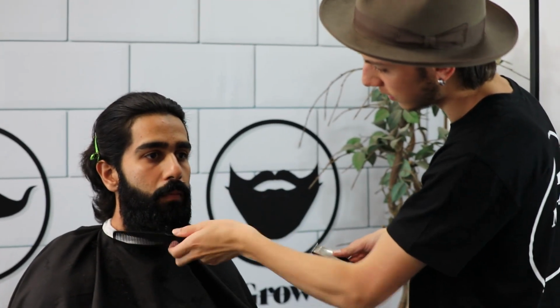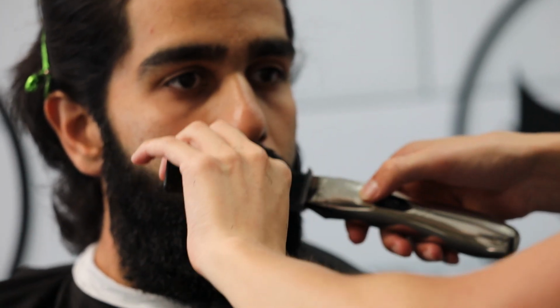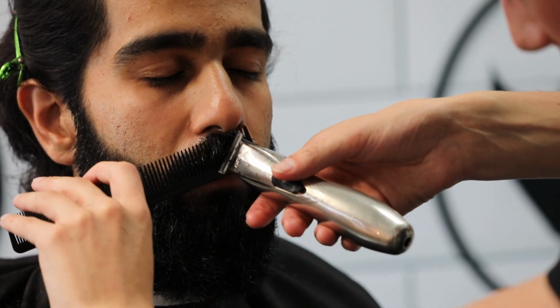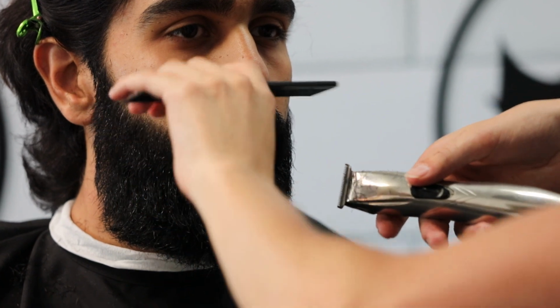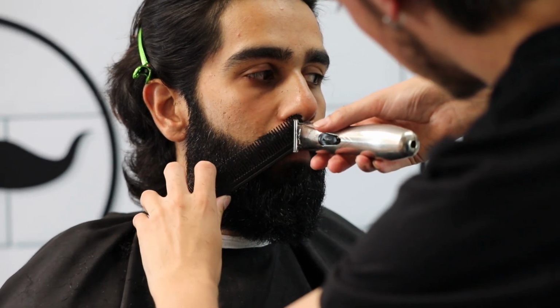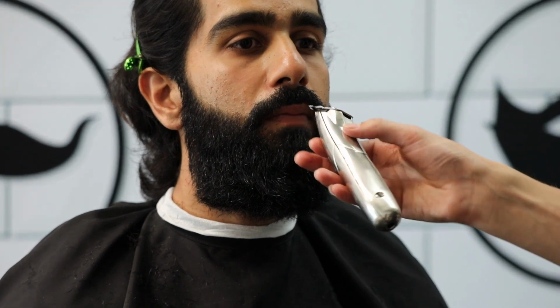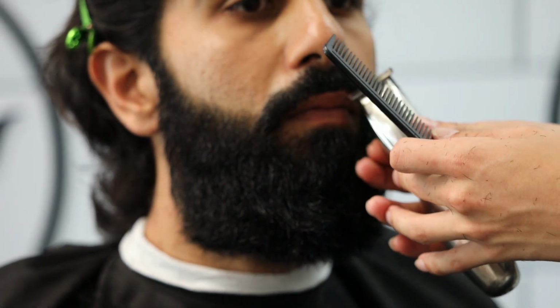Next step will be the moustache. Again, trimmer over comb, choosing the correct length we need. Bear in mind you always got to match the length up with the rest of the beard. If you go too short, it looks out of proportion. And just creating a hard line just above the lip.